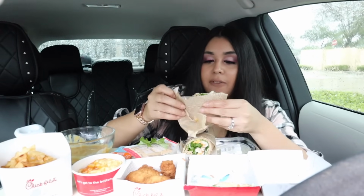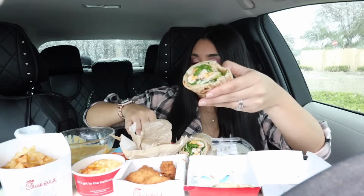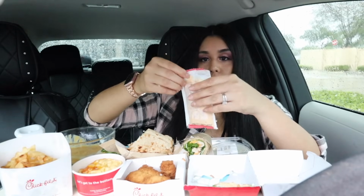That butter on the bun, the chicken, the cheese. Pepper Jack tastes as good as the American. I don't think it tastes better than the American. I feel like they're both equally good. We have the cool wrap. Sally, they forgot to give me the avocado ranch, but the creamy salsa is good as well.